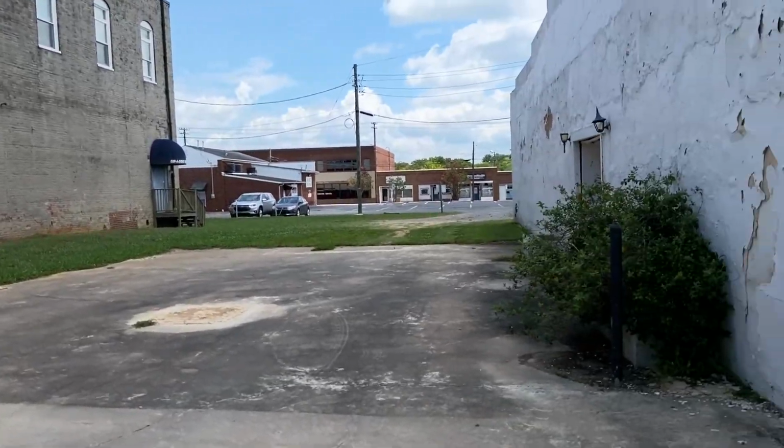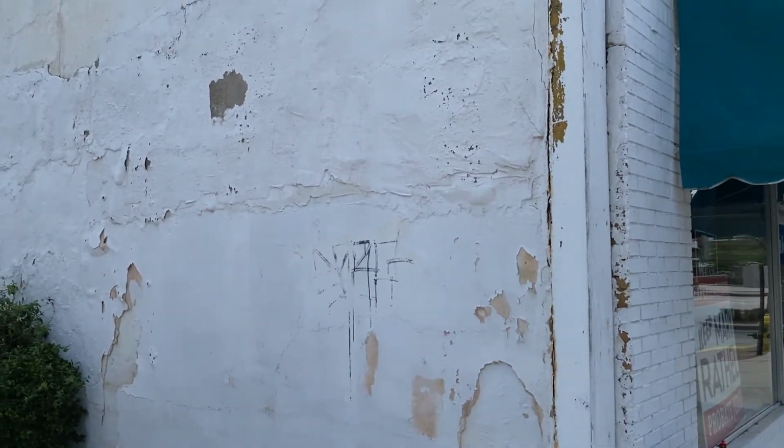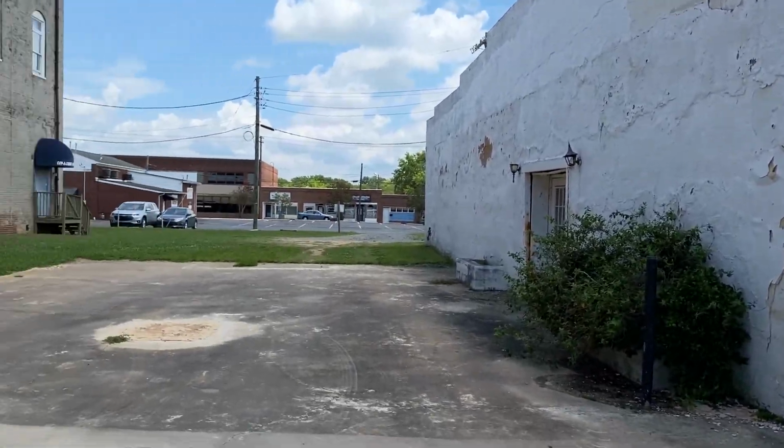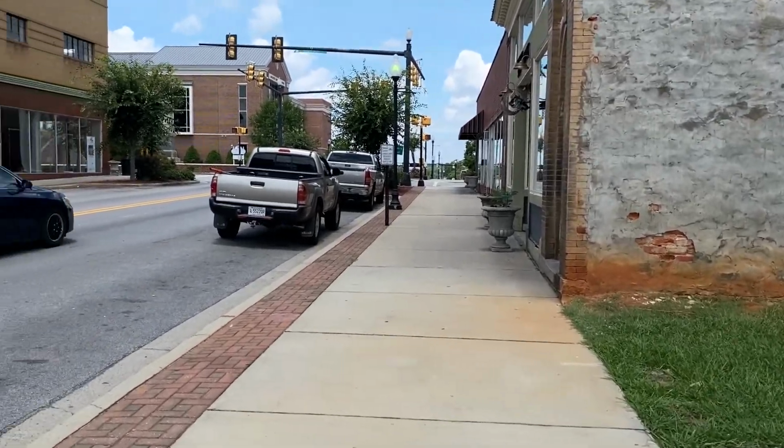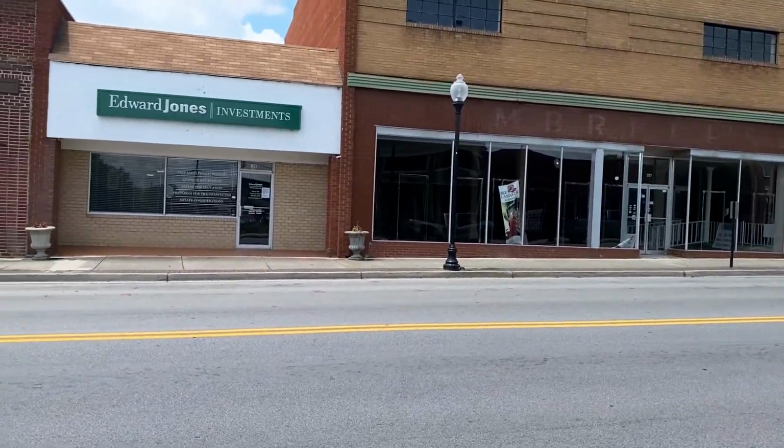And you can see back here, this building's chipping a little bit, but a good place to let artists come in and do some work. Another little area for people to sit and things. Just invite people to come in and hang out and socialize. Edward Jones, they're over there.